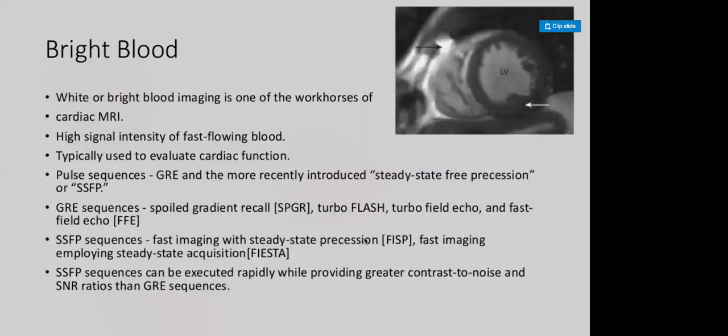And so that's where the role of bright blood comes in. Bright blood is definitely very important. In fact, we all understand the high signal intensity of fast flowing blood, typically, especially in cardiology, we have really great usage. And recently the technical term of steady state free precession has been introduced. So what is called SSFP, okay?